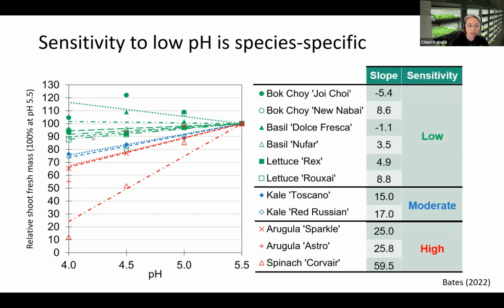Sustaining the productivity at around 10% reduction, plus or minus, or an increase, is not a problem, but reduction of 10% or beyond, we decided to classify this way. So bok choy, basil, and lettuce have very low sensitivity, very tolerant to low pH, up to 4.0 that we tested. Kale, arugula, and spinach are relatively sensitive, moderate to high sensitivity. Spinach is the most sensitive species. That is quite useful to move on to implementation of this approach.